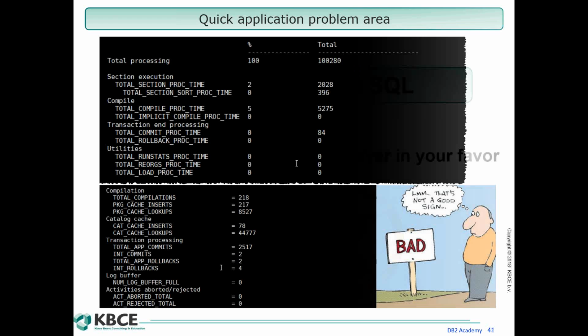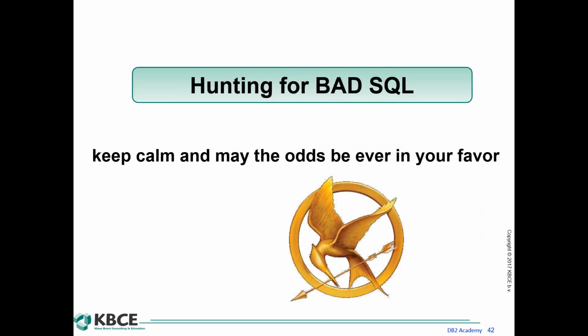Okay, we've come to the conclusion it is SQL, right? So now what? Well, we have to do SQL tuning. So I can tell you a little bit about SQL tuning. First of all, keep calm and may the odds be in your favor. And let's do a bit of SQL tuning. But before we do SQL tuning, I have to tell you about two bad guys. And the bad guys are the mappers and the stringers.